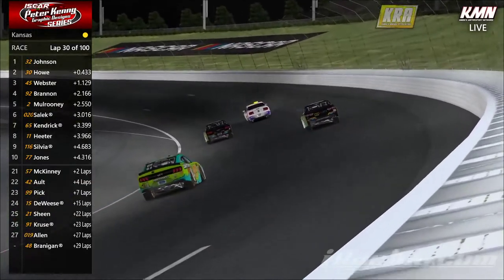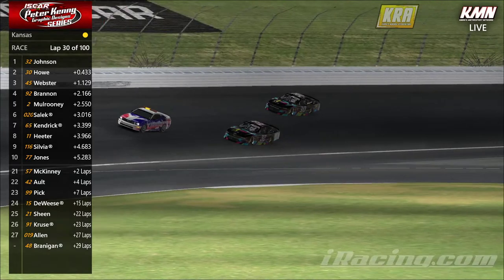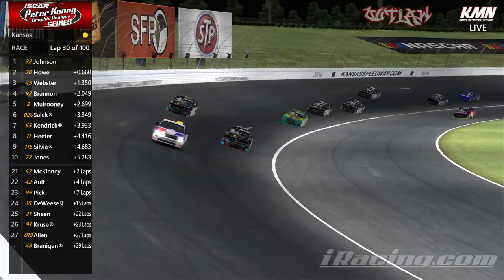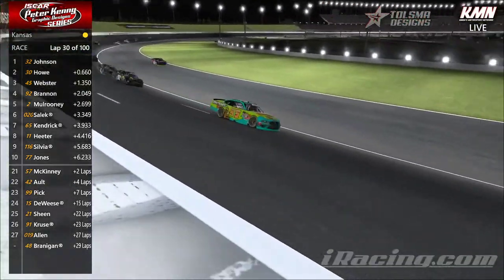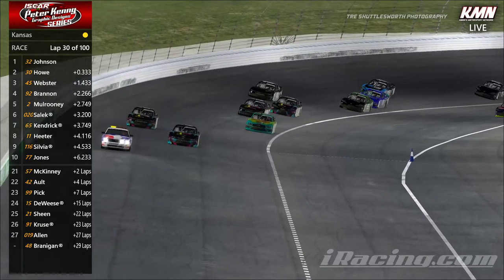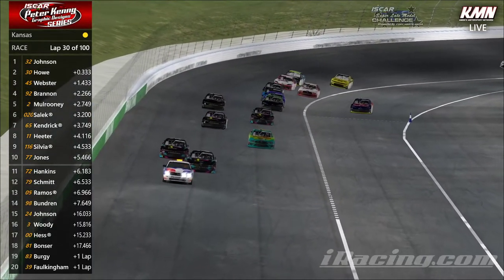Now what Hunter has to do, he has to time out the restart with his teammate right up on the outside of Dominic Howe. These two drivers have to time the restart so Webster can't get a good restart to be side by side with Dominic entering one. If it's like that, I think Dominic is going to fall back multiple positions because Webster is definitely going to find a line off of two.